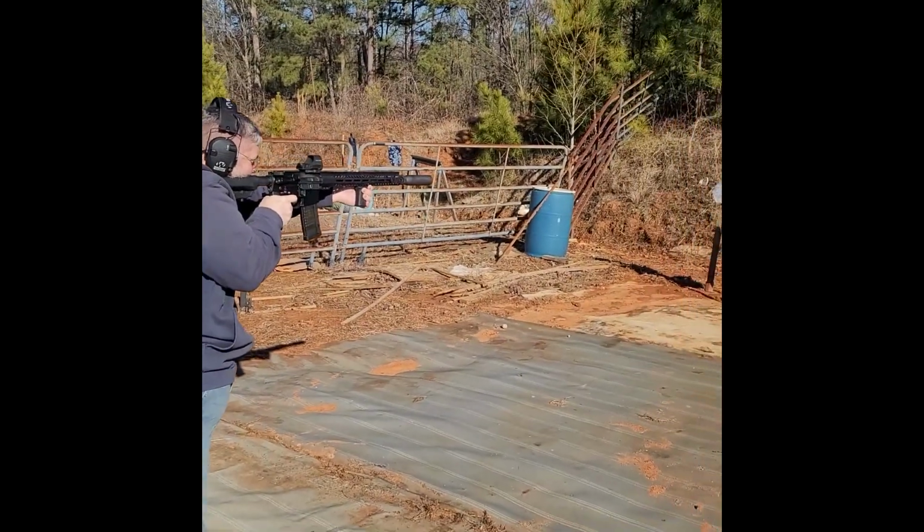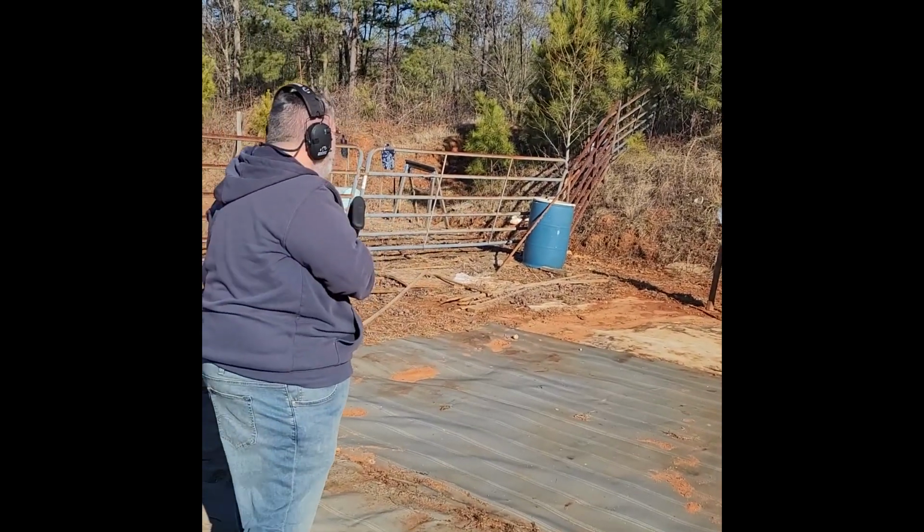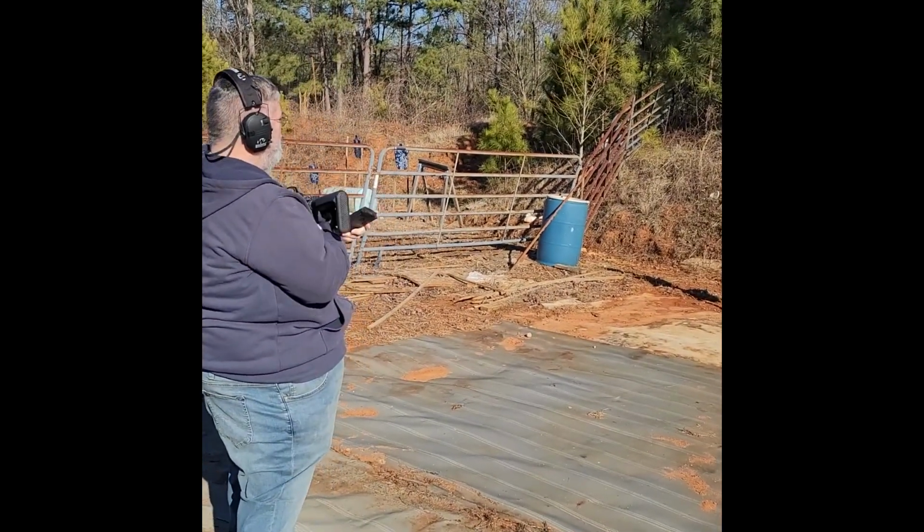But now we're working out where the hold is and what the rise is. I gotta say, this is a really flat shooting rifle, which doesn't surprise me. It's so well built. And it's just that fast.